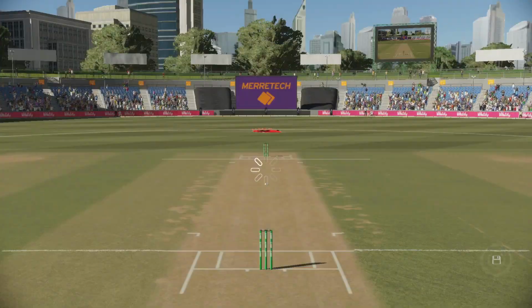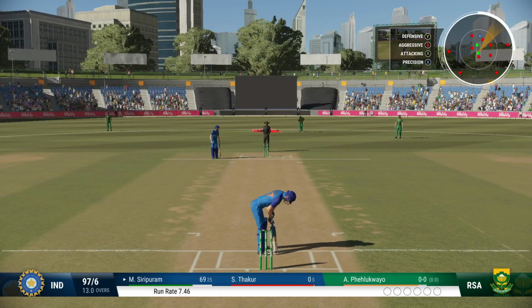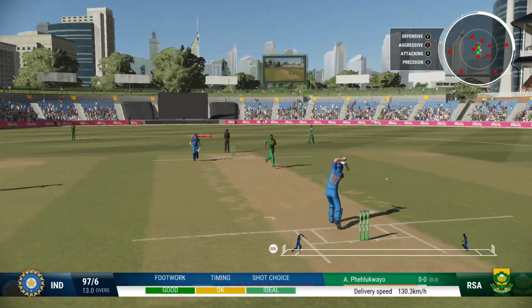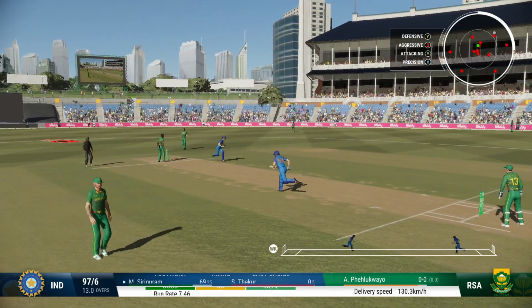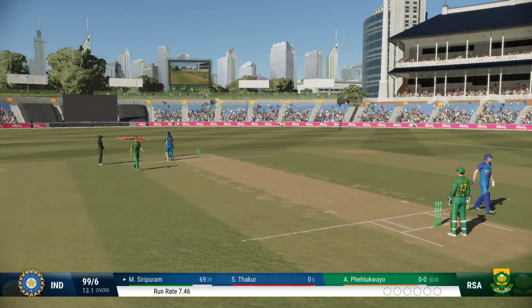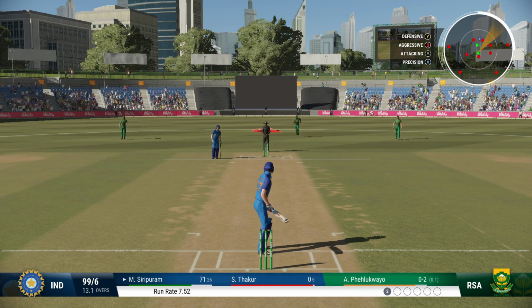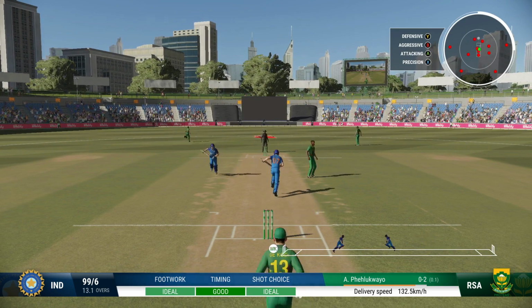India, the right arm medium bowler, is coming on to bowl from the north end. They've picked the gap. Perfect timing. Exquisitely done on the front foot. A gorgeous looking drive. Could have been worth more.